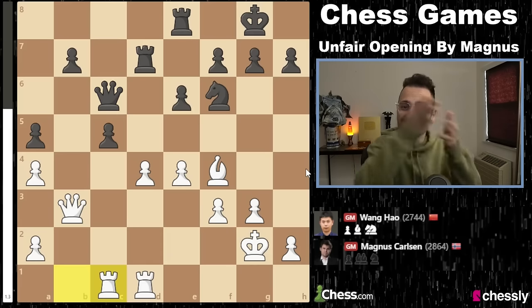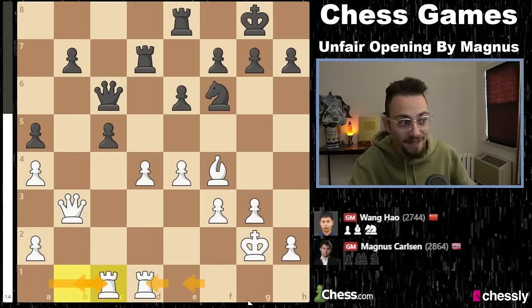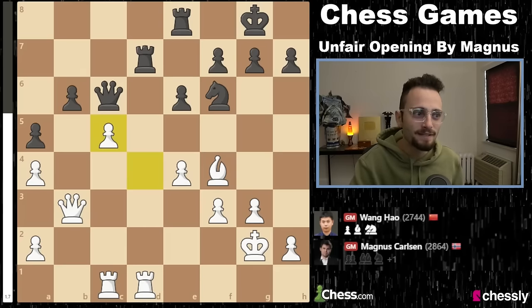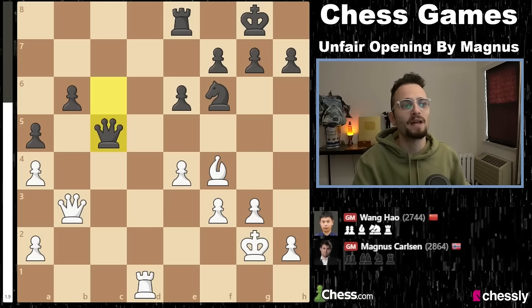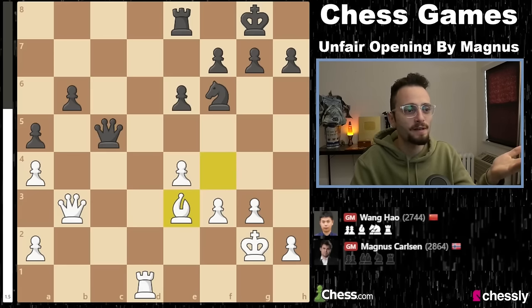The rook dance this game has been fascinating. Rook here, rook here, rook back. You repeat so many moves. It looks bad, but it's not. Now he takes, and here comes the collapse of the black position. The bishop comes back once again, and the pawns just never felt settled.